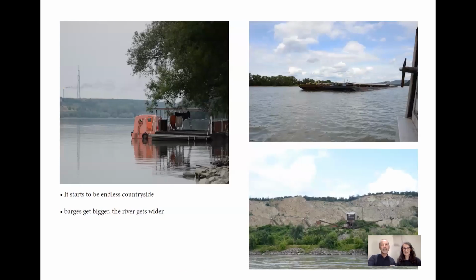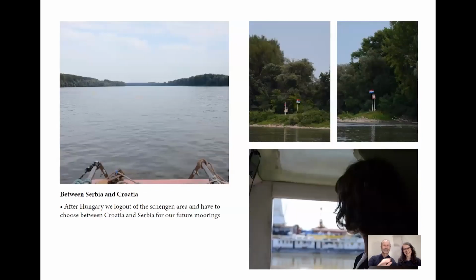Out into the woods, it starts to get endless countryside once you get to Eastern Europe. Barges get bigger and the rivers get much wider. Of course, we're going down them, so we don't notice. But when you look back, you realise, God, this is a huge river.